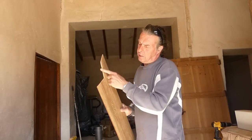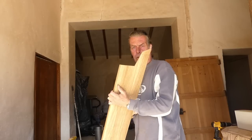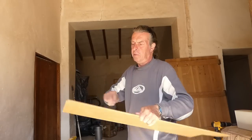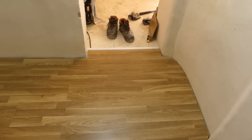With it cut to length, the next thing I've done is taken the shape of my corner, which is not an easy shape, cut that out of it, and I'm going to do the same on this one, take my corner out of this side as well. Then hopefully it should drop in. There we go, a bit of an epic struggle, but it's in.